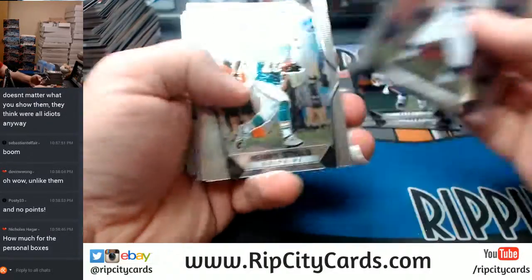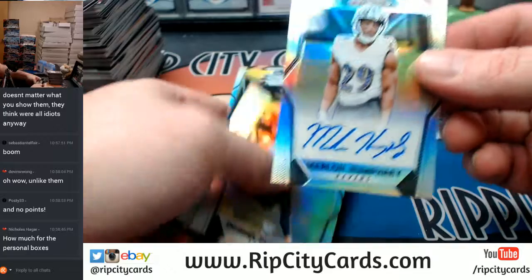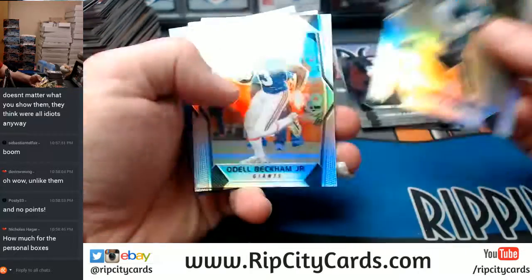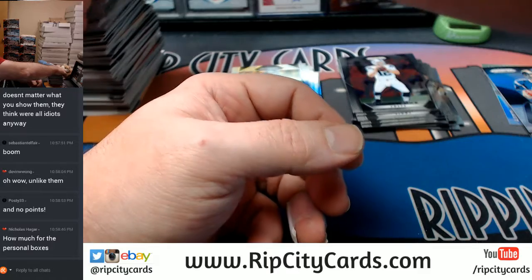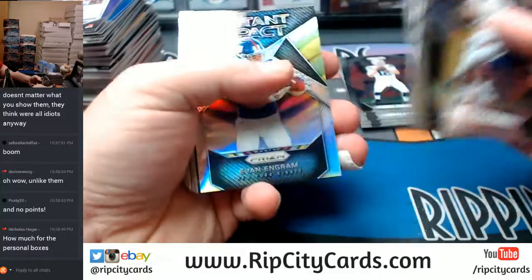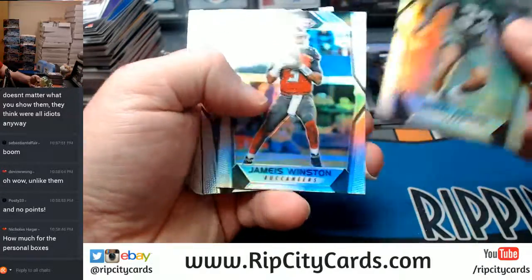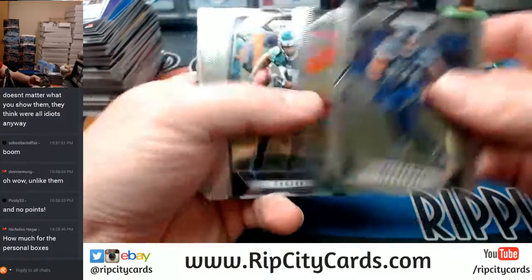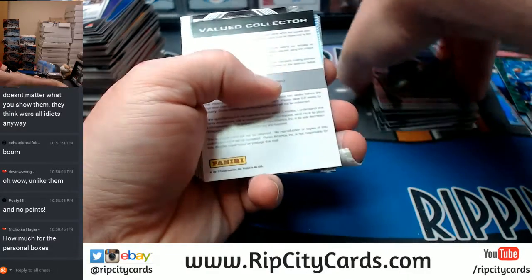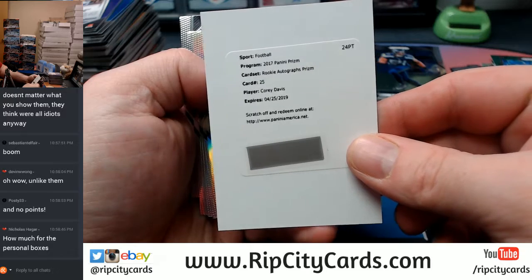Some Prizms. Kid Reporters. Kurt Warner, MVP insert. And Marlon Humphrey, Ravens. Autograph card. Uh-oh. Two base autos for sure. That's got to mean one huge one. Tre'Davious White, green for the Bills. Redemption. Corey Davis, rookie auto Prizm.